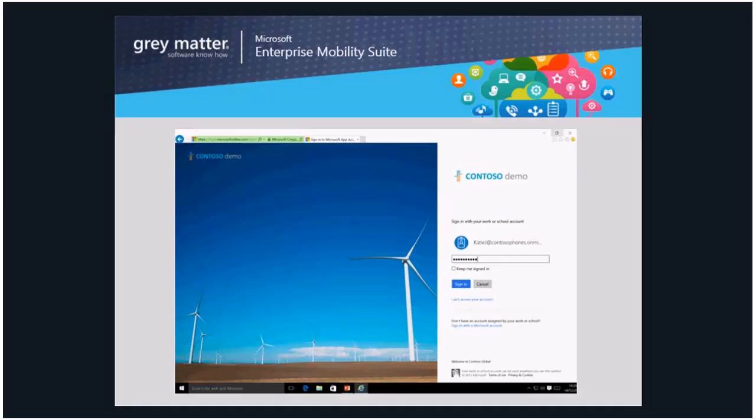And one of the things you have with Azure AD Premium is you can change the screen to be something relating to your organization. So as soon as I tabbed out of that, it actually brings up the Contoso demo branding and the big windmills on the left hand side.